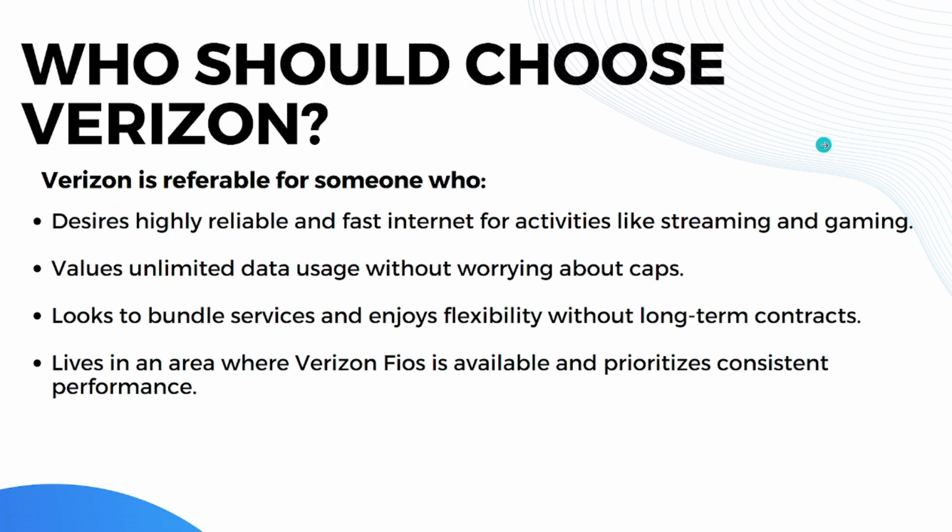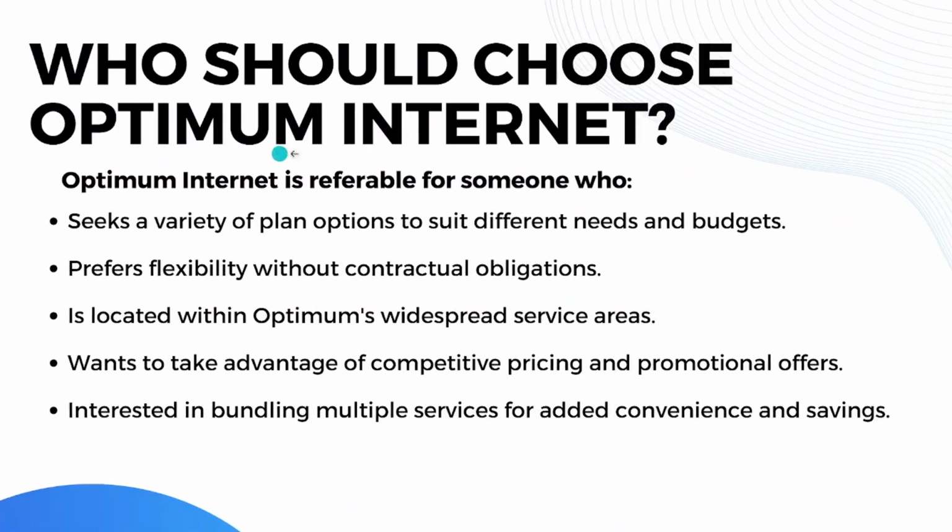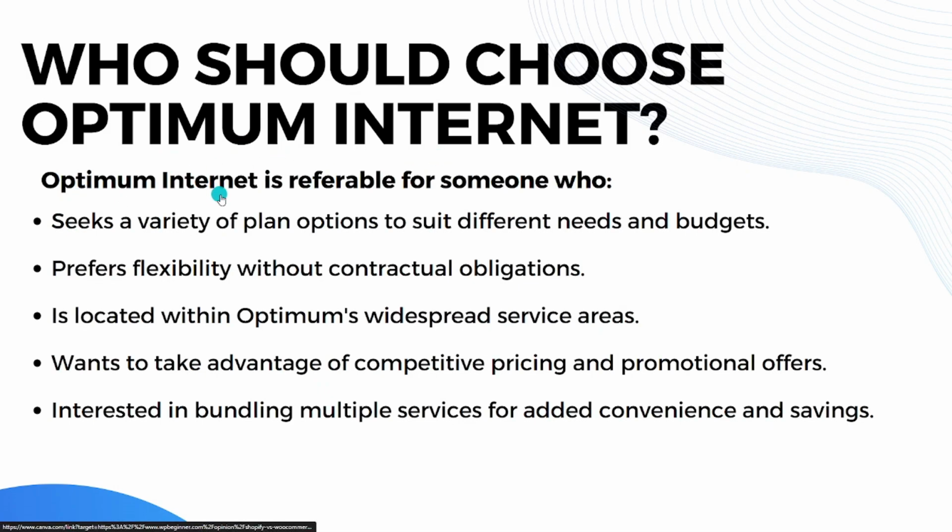And yes, Optimum Internet is preferable for someone who seeks a variety of plan options to suit different needs and budgets, someone who prefers flexibility without contractual obligation, someone who is located within Optimum's widespread service area, someone who wants to take advantage of competitive pricing and promotional offers, and lastly, someone who is interested in bundling multiple services for added convenience and savings. So yes, if you have all of these qualities, Optimum Internet is the choice for you.